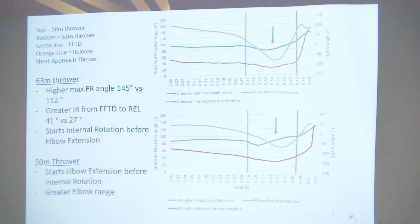They have greater internal rotation from peak to release, so they get more out of the internal rotation than this thrower. And they actually start internal rotation before elbow extension. So elbow extension here, internal rotation. So they actually go opposite to what I was talking about earlier, whether or not that increases the load at the elbow, it's up for debate.